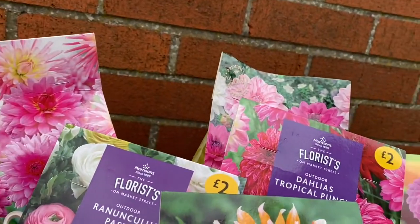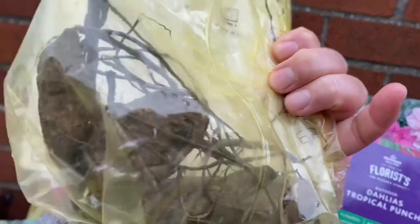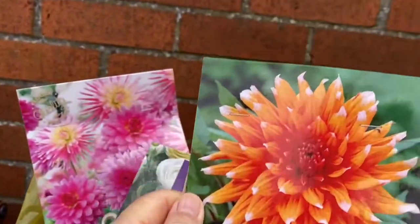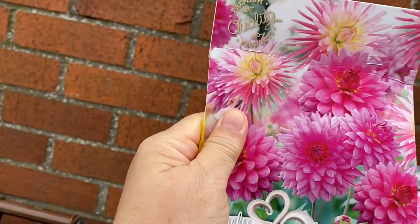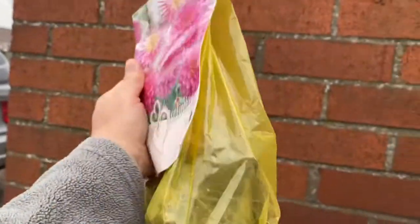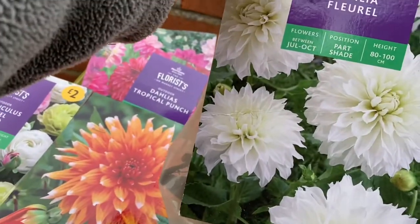Yeah, and this is another variety of dahlias. This one bag contains one bulb, one plant, so we hope and see that this grows. This one is another variety. It contains three bulbs in there. And this one is a white color. It's nice, and a lot of petals.